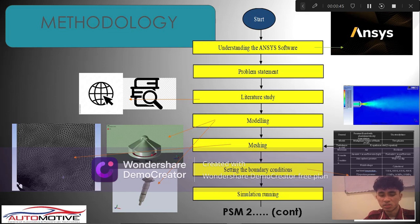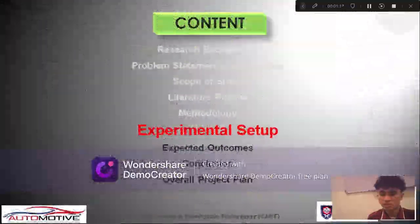I set the boundary conditions, and then I set the parameters such as temperature, density, and also injection pressure that will be used in the simulation. Lastly, I do the simulation running, which needs to be conducted in PSM2. Currently, I am still trying to run the simulation. So this is the methodology part. Then let's move to the experimental setup.